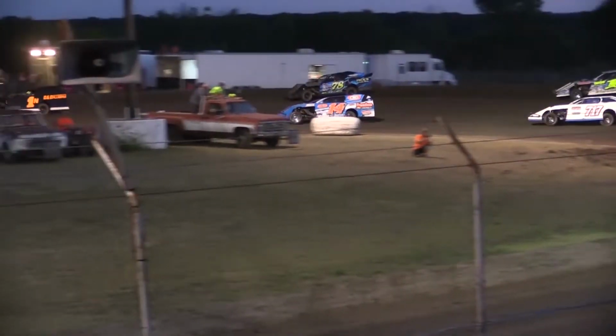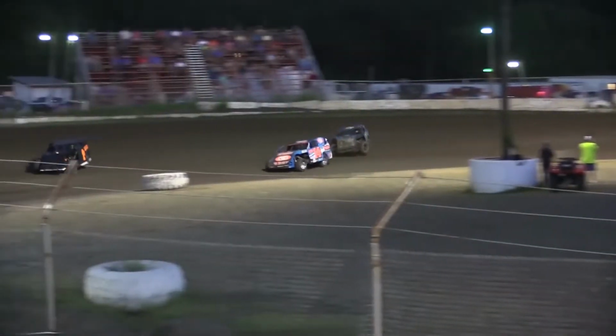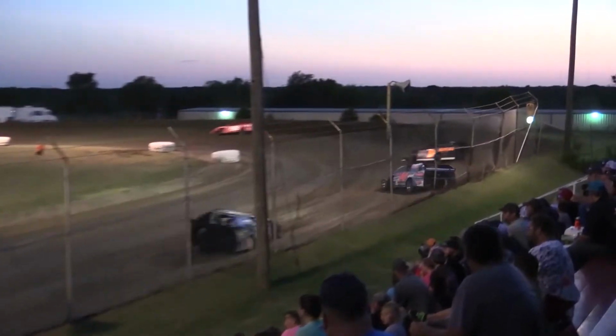Now in that third spot, still the 1N machine of Chris Schoen. Fourth spot now belongs to the 14T of Tristan Dykes all the way from the back. Looks like the 01 of Colby Smith makes a hard right turn off the speedway. His heat race is done.